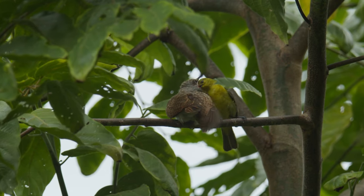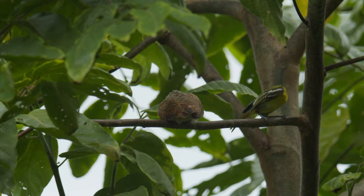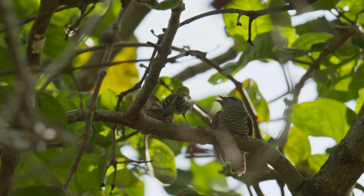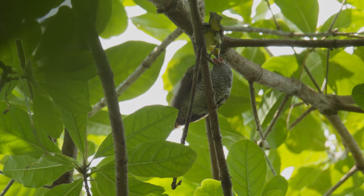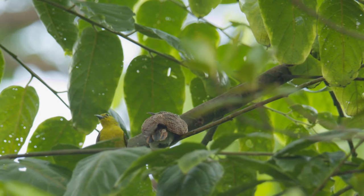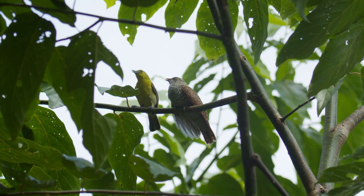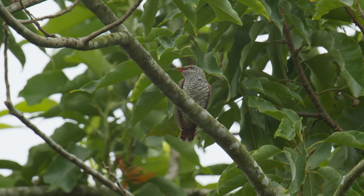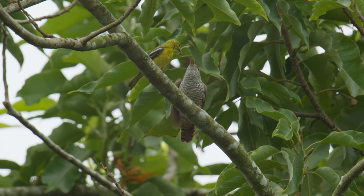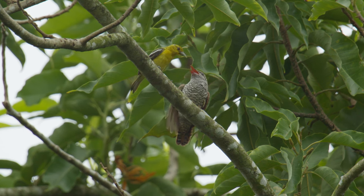The cuckoo is a brood parasite, its unwitting hostage, a common Iora tricked into raising it. Urgent distress calls send it on an endless food hunt. A voracious eater that's never satisfied. No wonder it's already twice the Iora's size.